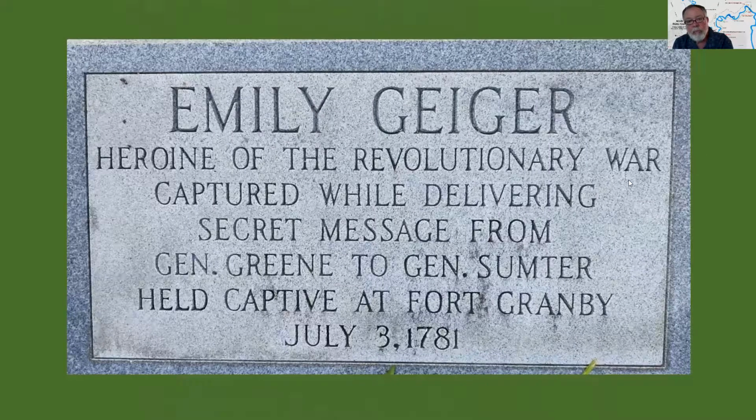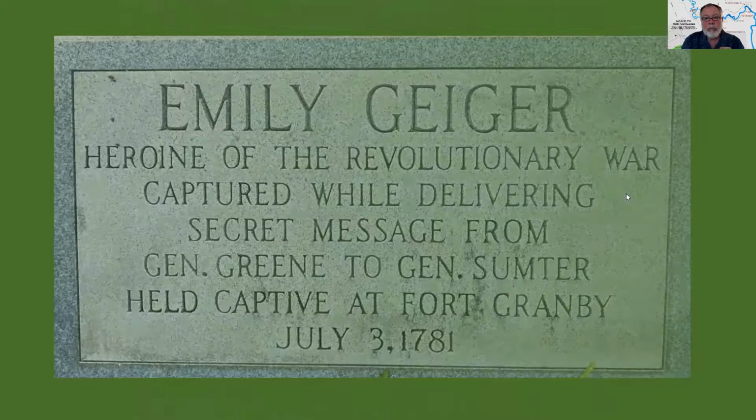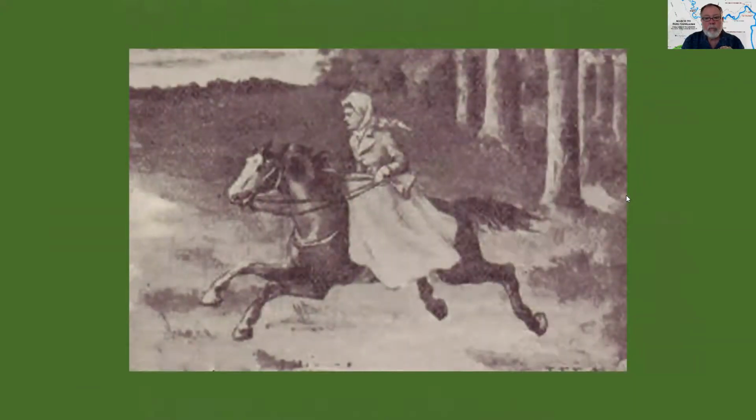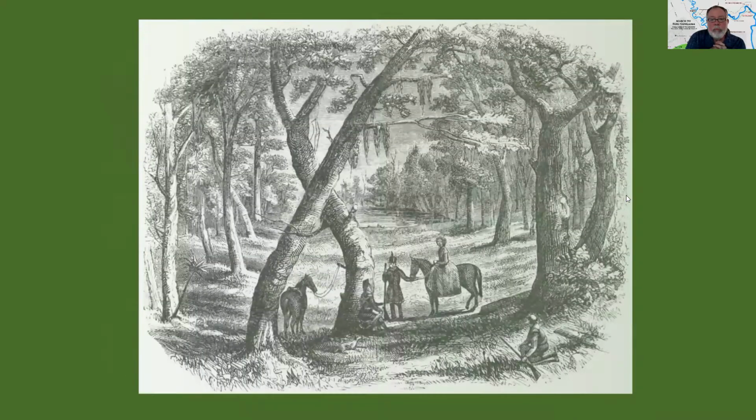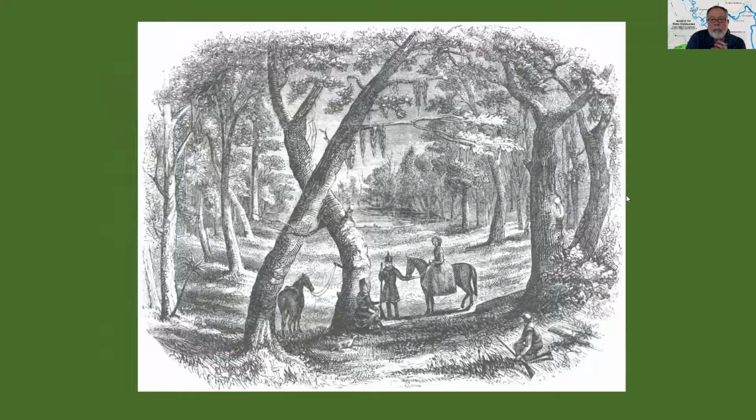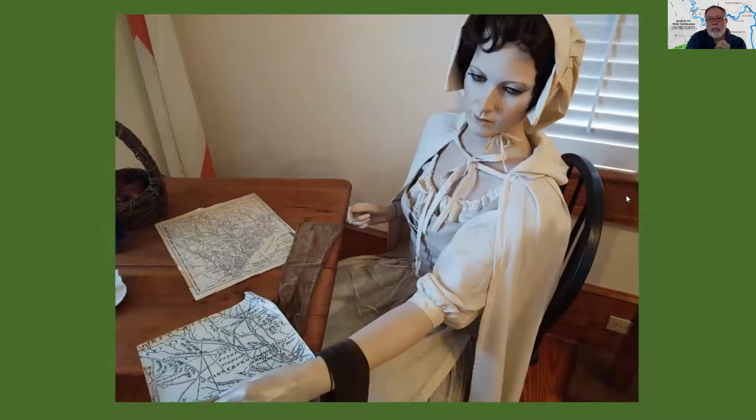One is the story of Emily Giger. Emily is supposedly an 18-year-old young woman, and she volunteers to take a message from Nathaniel Greene to General Sumter. She has to ride through the British lines. So she sets out with this piece of paper that has a message from one general to another, and she is unfortunately captured by the British. She is taken to the upstairs of the structure, and Lord Rawdon is commanding it at the time. Lord Rawdon says, well, young lady, I'm too much of a British gentleman to search you, but I'm going to send for another lady to come in and search you.